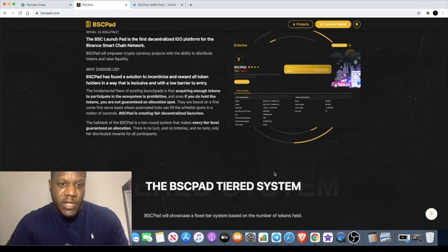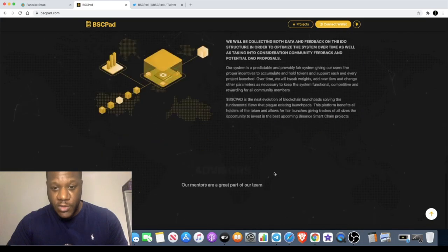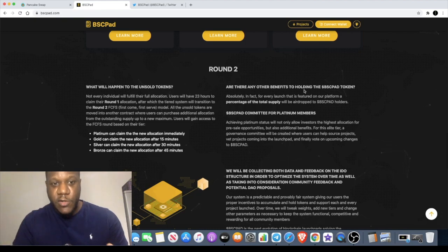But another thing that caught my eye with this is the simple fact that by holding a token, there are also rewards. Okay, so it says here, are there any other benefits to holding the BSCPAD token? Obviously, by holding the token, you're going to be able to participate in the Binance Smart Chain Launchpad projects, which they don't have any right now, but right now you can pick up the token for this. Holding the token is going to enable you to get access to the new projects that launch on this platform.